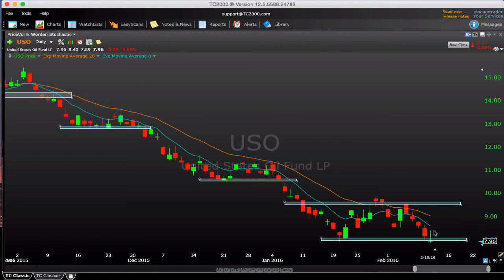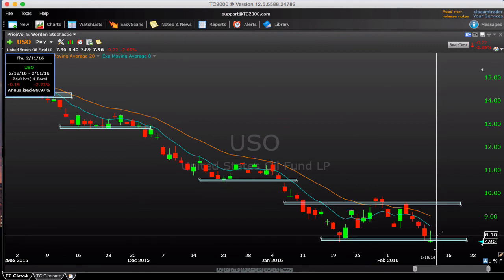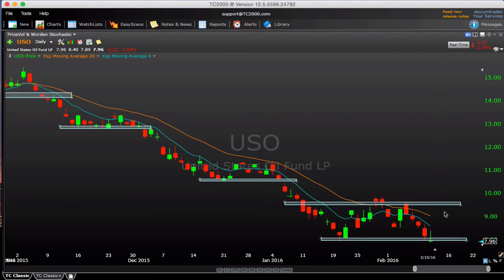We tried to go green today, we failed. We closed on the lows. So new closing lows here for oil, for USO. Certainly not constructive at all. Would not want to be long this right now. Need to see us at least pop back up, take out today's highs, or get back at least above $8.15 to show us and prove to us that there is some real support down at these levels.